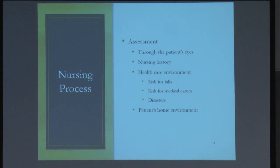So, box 27-5 in your book. What are some assessment questions that we want to ask to help us with patient safety? Have you ever fallen? That seems to be a popular question today. Do you have difficulty with dressing or bathing? So all of those are known as activities of daily living, or ADLs. So can you do these things by yourself? Do you need assistance?